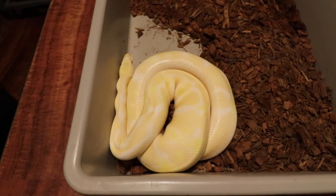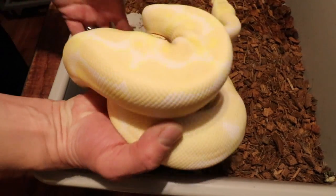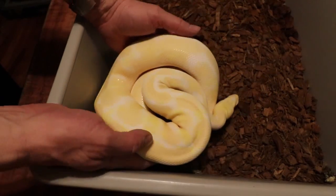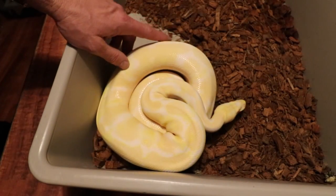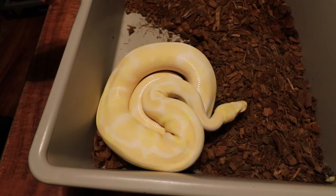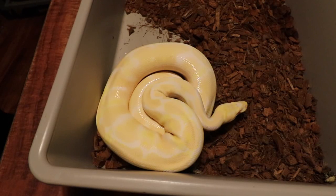So here is my albino 100% het pied female, and ever since she laid eggs, she just refuses to eat. She's driving me crazy. I bought her as a live rat only female, and she took a few live rats at the beginning. Now she won't even eat a live rat. I don't know what's going on. She has the year off. I'm not breeding her, and sometimes these snakes will just fast for months and months, some of them up to almost a year at a time.